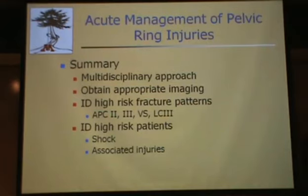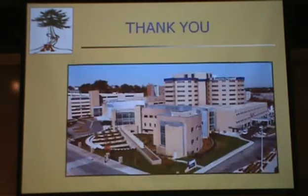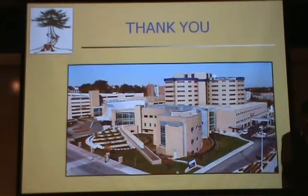Is this something that can benefit from external fixation? From a resident standpoint, I haven't really seen anybody get an external fixator placed. How long does that take? If we have a patient that's not extremely stable, and we are thinking about getting them back to the SICU, how long should that procedure take to put the external fixator on?